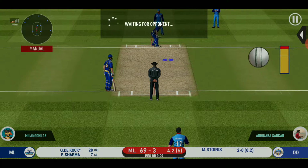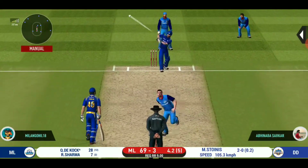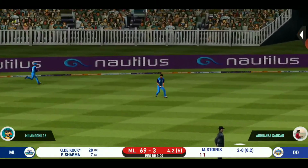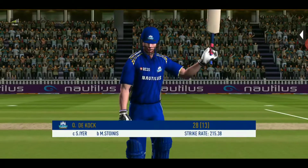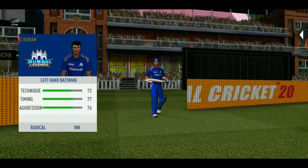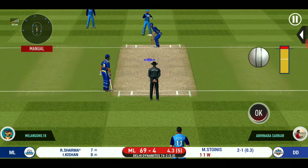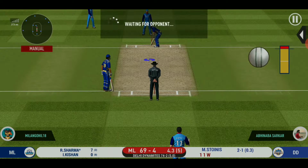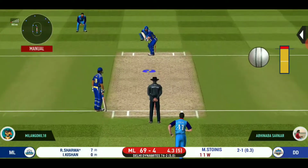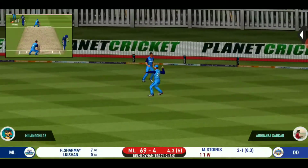There is a fielder at extra cover. Got the elevation right, but he couldn't time it too well. That is a good catch in the end. The bowler is bowling from his favorite end. Oh, that's good running. Very good running.